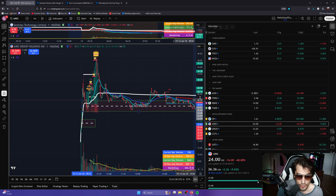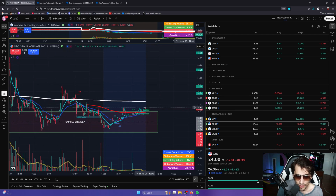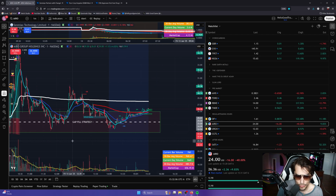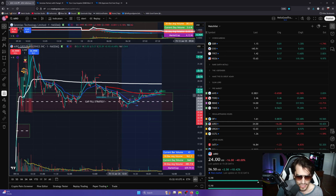So other than that, the gap fill, it held. It held. Oh my golly. You could have re-entered, stop below, same as you did before, scalp it up. Gap is holding, and we're above the gap. So you can see the importance of drawing out these levels. And I like this trade as long as this gap holds, right? As long as we don't break below it, I like it.